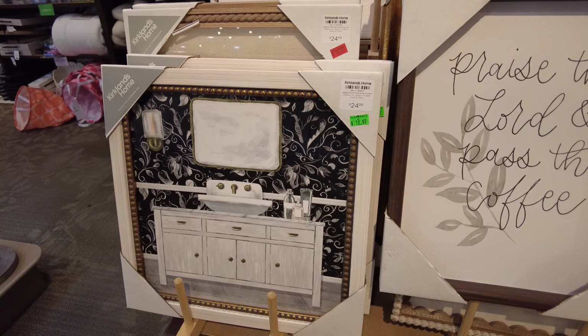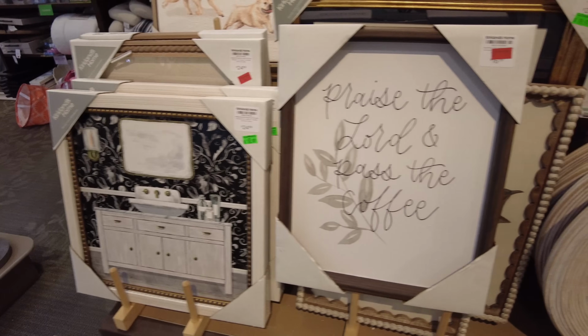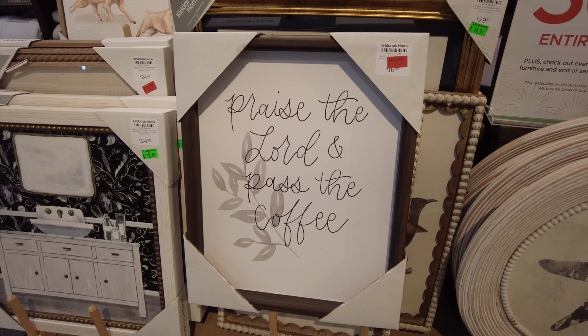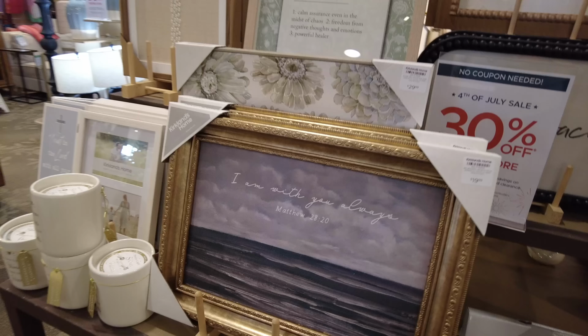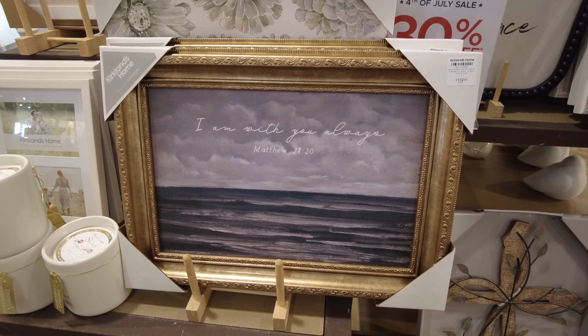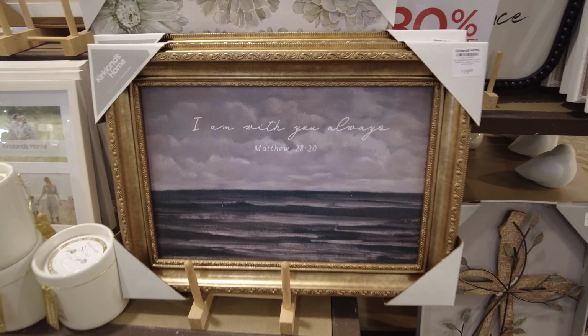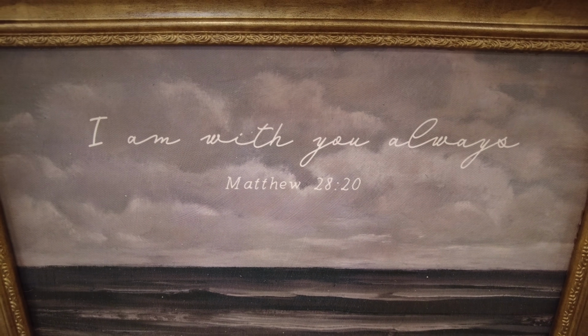This one here is, what is that one there? Right about $20. So definitely some good sales in here. Plus these were also ones that you could take that extra 30% off. I thought this was really pretty also, so this one's $20 full price. I love this nice chunky frame. I'll zoom in there so you can see that.